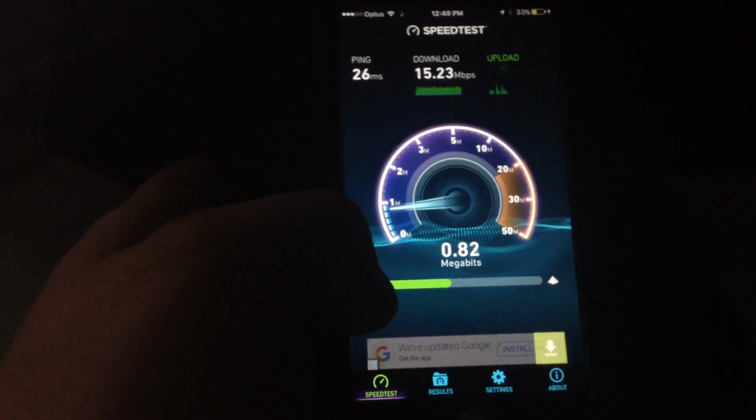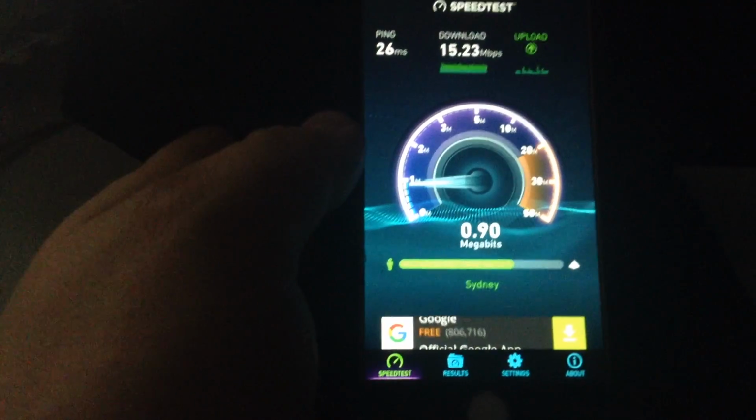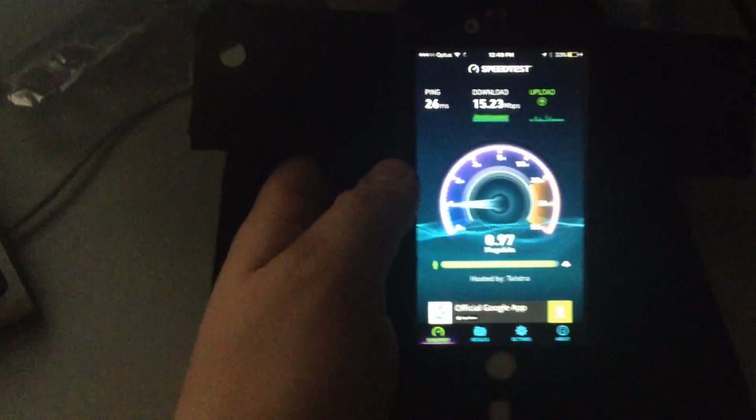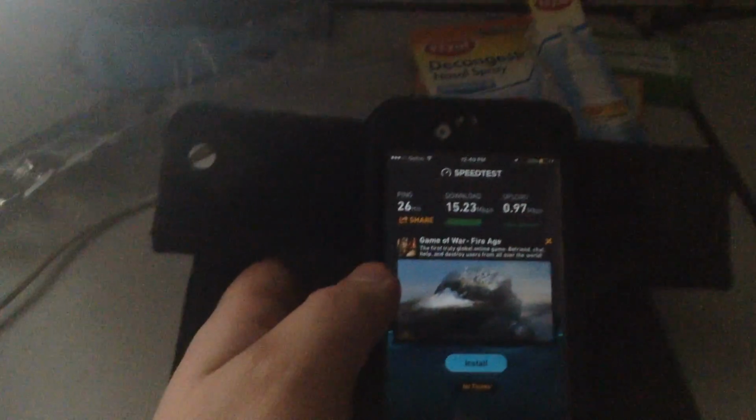The iPad mini was at about 17 megabytes a second. This picked up at 15. So the iPhone 6 on Wi-Fi is a bit slower. So that's the results. Comparing the two devices, the iPad mini has faster Wi-Fi. The Wi-Fi seems to pick up faster speeds.